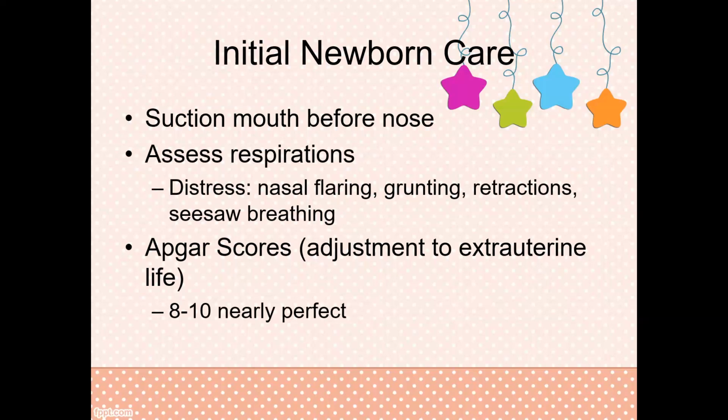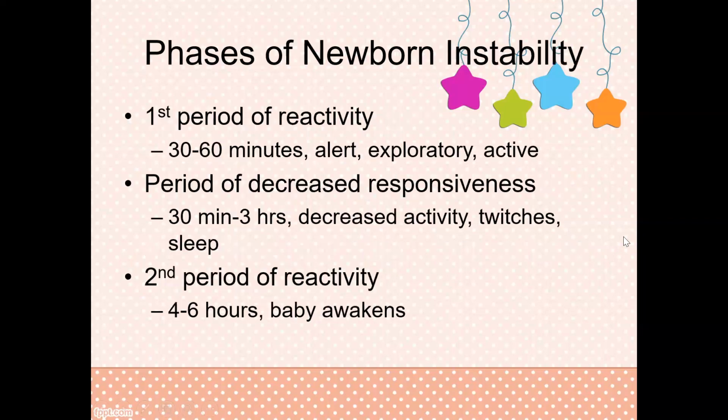APGAR scores typically look at activity, breathing effort, heart rate, color of the baby, just different types of things. And no one is ever going to ask you, I don't think, at least not unless you're working in the world of newborns, the details of APGAR scores. So just have an understanding that it's an adjustment to extrauterine life. A score of 8 to 10 is really considered perfect. No interventions are really needed. If you have a little bit lower of a score, like a 6 or a 7, it's not uncommon to have a repeat APGAR score at 1 minute, 5 minutes, and 10 minutes. The lower the score, the more interventions are needed and the more likely you are to have to do more than one APGAR.